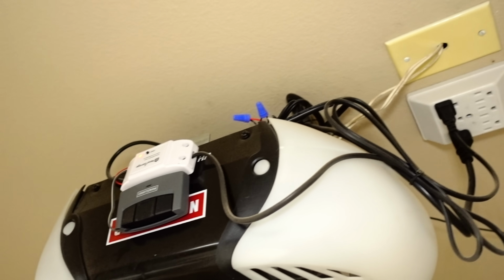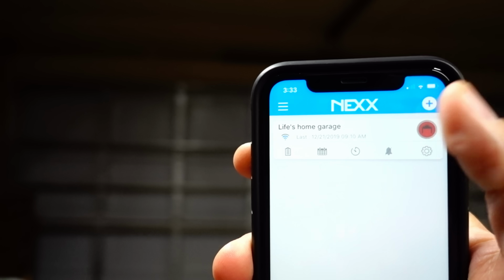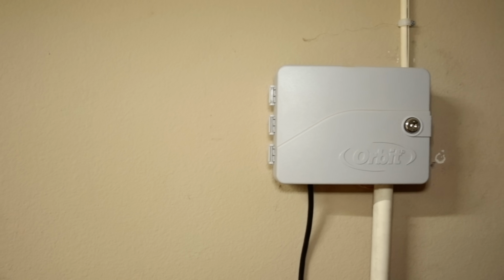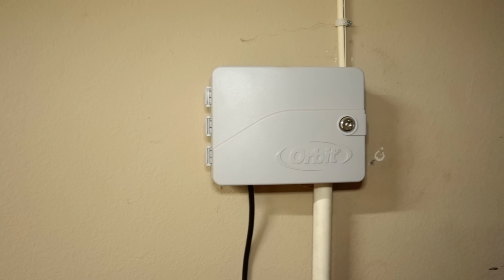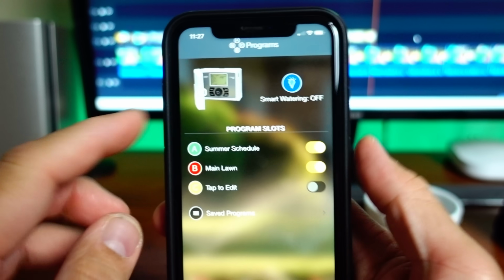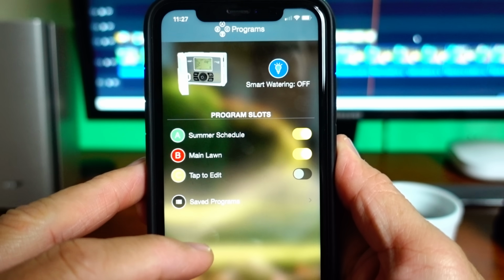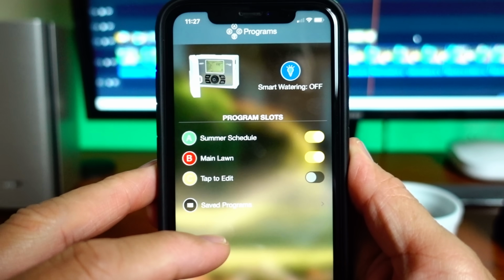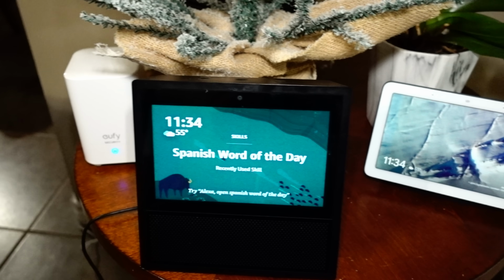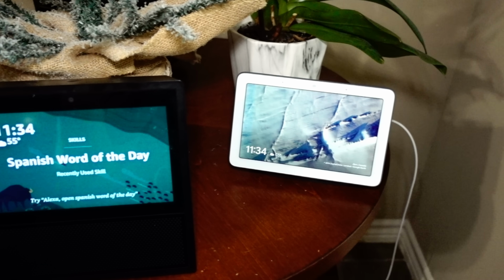As to my garage door, I'm still using the Nexx Garage, which will be 2 years in the next couple of months. Still works as designed and no issues. As to my sprinkler system, I still have the Orbit B-hyve, which I've had for 2 years. I ended up scheduling my sprinklers instead of relying on the smart watering feature. In smart watering mode, it seemed like it was watering every day at different hours of the day. I have some Google Home and Amazon Echo devices in the house to control or schedule these smart devices.